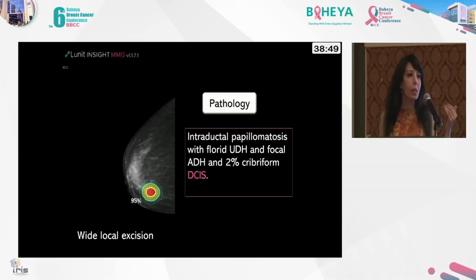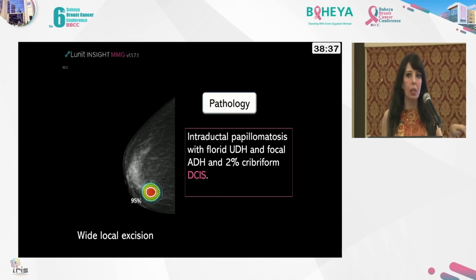And it was intraductal papillomatosis with florid atypical ductal hyperplasia and focal atypical ductal hyperplasia, yet with 2% cribriform ductal carcinoma in situ. So although on my side it looked like benign, grouped benign calcification, the AI raised the suspicion of malignancy by increasing the scoring through the years, giving the patient the chance to get the excision, and we detected only 2% ductal carcinoma in situ within this benign pathology.